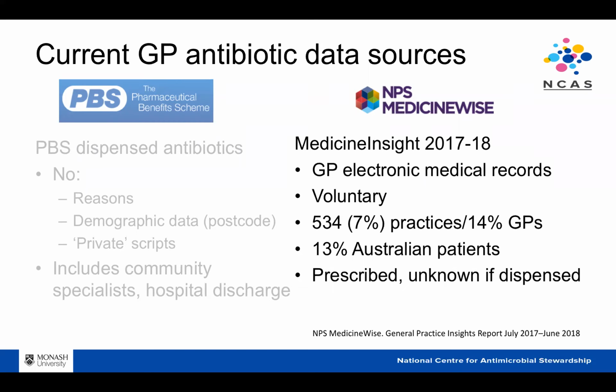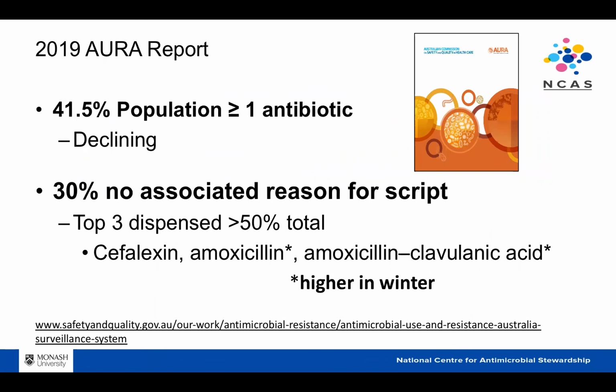And we do not have any links between what is prescribed and what is dispensed at this stage. So we can't link them. All we know is these are prescribed, not that they're necessarily dispensed. And we can tell if the GP has written repeat prescriptions, and we know in some cases repeats are dispensed, but not all repeats are dispensed. And this data is publicly available in the AURA reports, the Antimicrobial Use and Resistance in Australia reports.